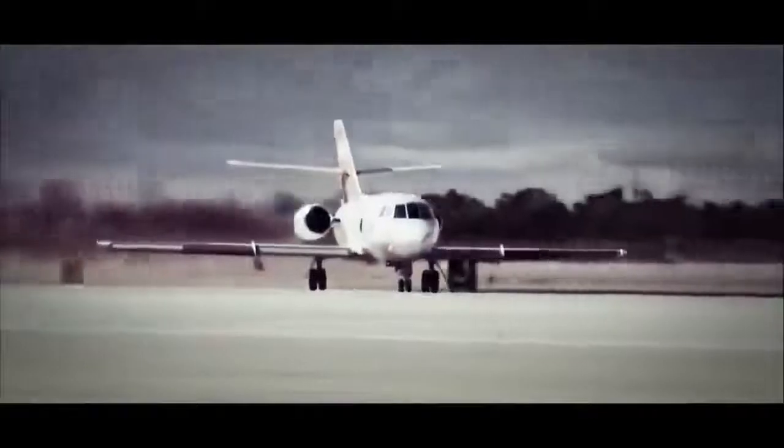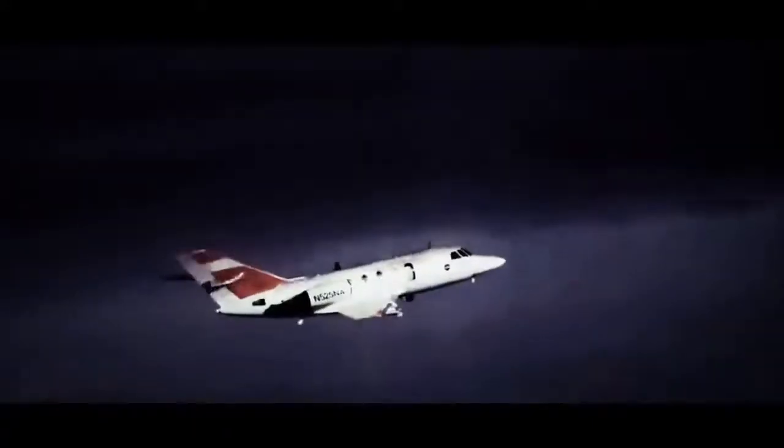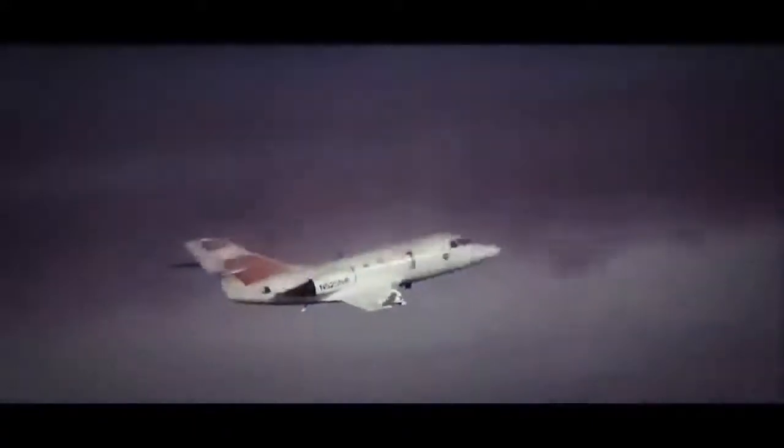The second aircraft is NASA's Falcon that will fly directly behind the DC-8 to measure and characterize the emissions coming out of the engines from the alternative fuel. Here is NASA's Bruce Anderson to explain.